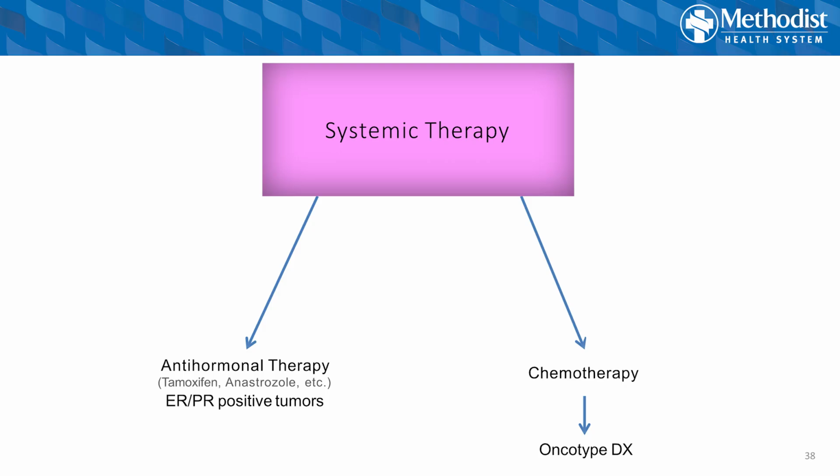Now, we do radiation with lumpectomy because it decreases the rate of in-breast cancer occurrence by up to 50%. Big number, that's why we do it. In the setting of mastectomy, we don't always do it. There are lots of rules and reasons why we would or would not, but the decision generally gets made after surgery when we have all of the information back.